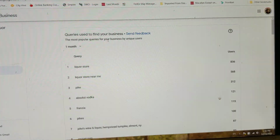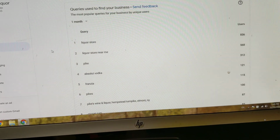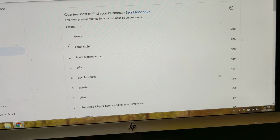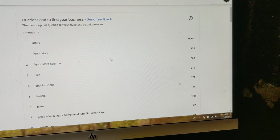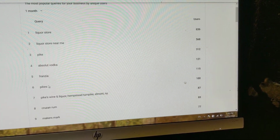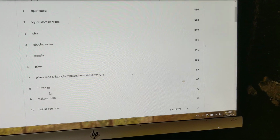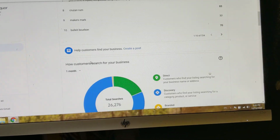Queries used to find your business. Okay, in the past month, 836 people have typed in liquor store on Google near us and clicked our Google My Business listing. Liquor store near me, Pike, that's great. And then the rest is just random Pikes, and certain items. Now, these items are coming from our website, so that's why it's also good to have a website.